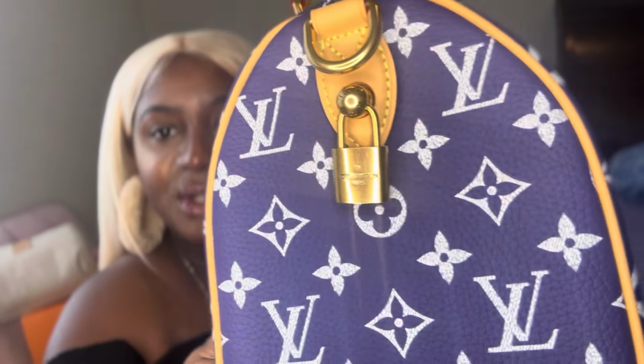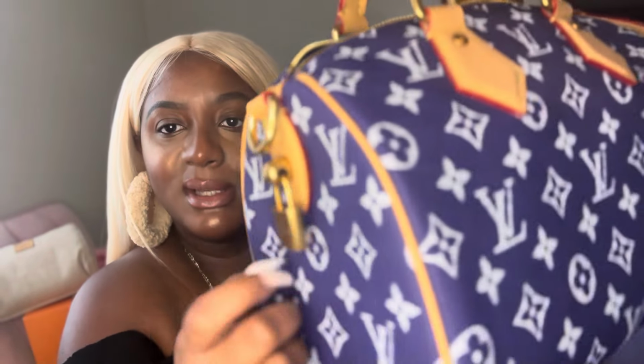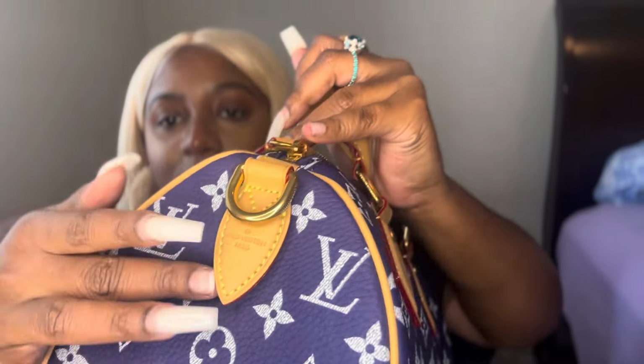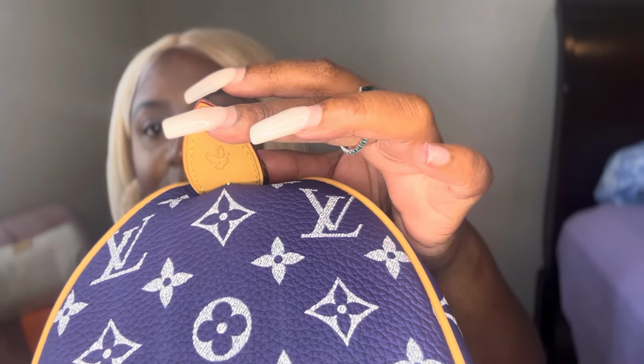So I already attached my lock here, and I put mine on the Louis Vuitton Paris side. So this is where it goes down here. How cute is that? And then another main detail that I really wanted to show you guys, the special dove, that is Pharrell's signature. I'm gonna show you guys. The lighting is just being wonky, so there you go.